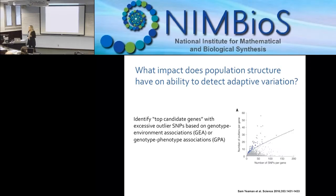So just to walk through how we've looked at this problem, first of all, we had 23,000 genes. We wanted to find ones involved in local adaptation. The first thing we did is we took SNPs. We had about 1 million SNPs. We looked at genotype environment associations. We looked at genotype phenotype associations. And we found the strongest correlations.